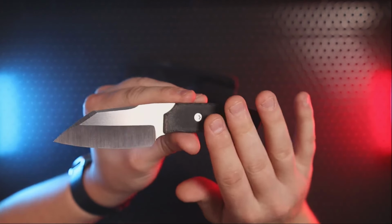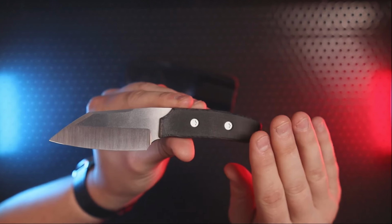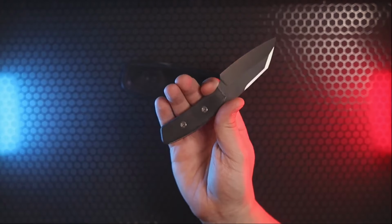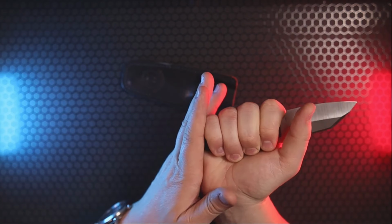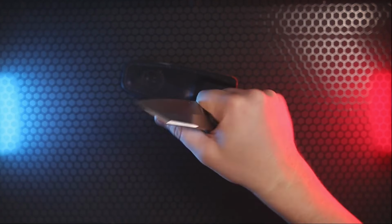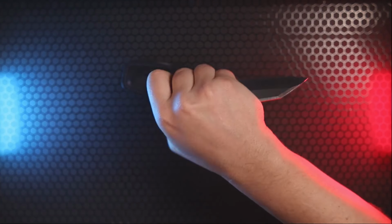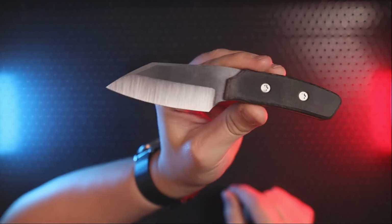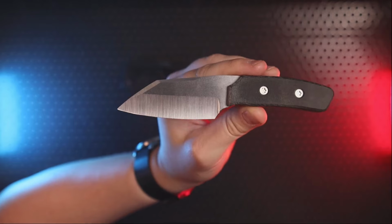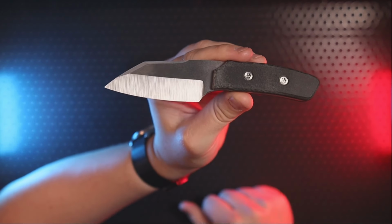Now, initially I was thinking, I kind of wish the handles were just a little bit longer, but I've really grown to enjoy the fact that they're not. They fit perfectly in the hand and they don't have a lot of excess coming out the backside of your fist when it comes time to grip it. It just feels natural. It feels second nature. And when I'm carrying this in a folder in my pocket, I find myself reaching for this more than my folding knives.